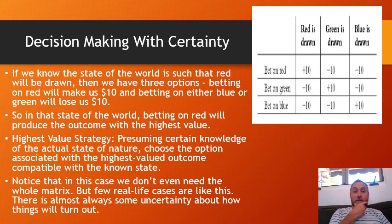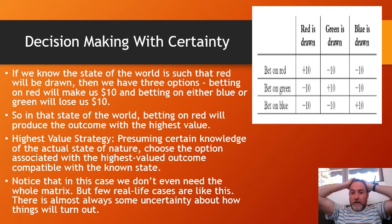So let's suppose that the state of the world is such that we know red will be drawn. We have 3 options. Betting on red will make us $10. Betting on green will lose us $10, right? And this is just the values. Let's say you walk into Vegas, they have a new game, a marble pulling game, and these are just the outcomes. These are the monetary values they assign. The game is played. It's a little arbitrary, right?